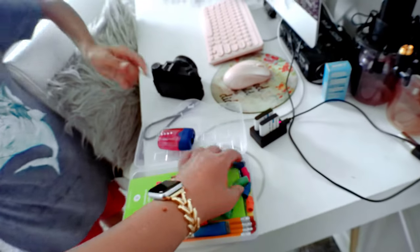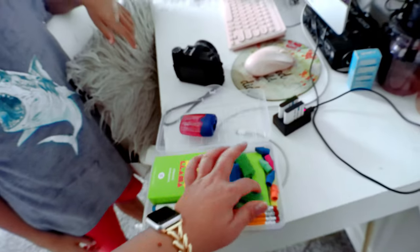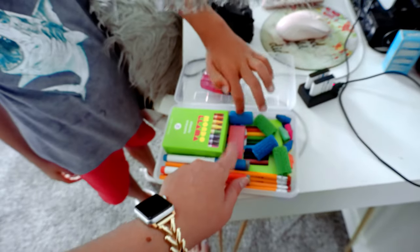Ethan got nine erasers, two dry erase markers. They all got eight pencils, and then their colored pencils. They'll have two erasers each.